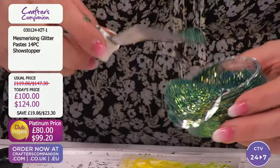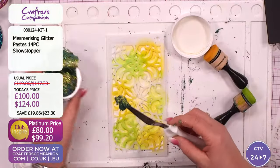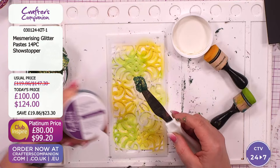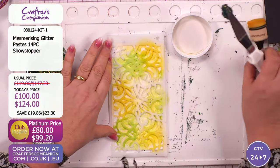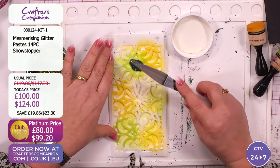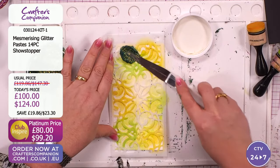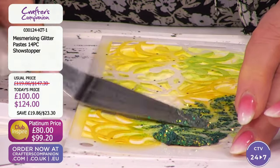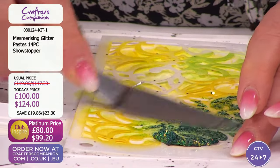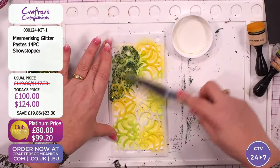Look, all those different colours. Now, these are what they call your mesmerising glitter pastes. They're a bit chunkier than our previous ones. So you do apply them slightly differently. If I was doing this on my previous one, I would just drag it across. But what you probably find is you're going to take a lot of it back out.